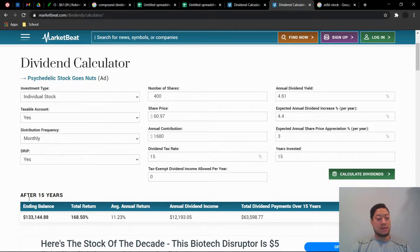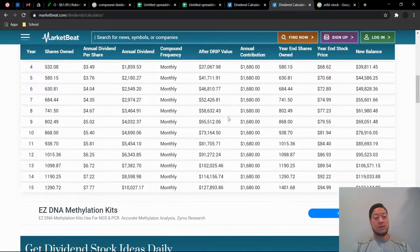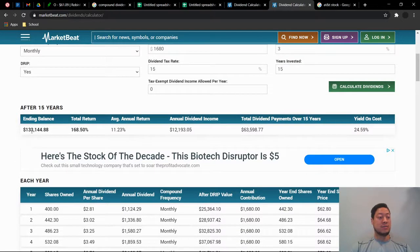So when we hit calculate here, if you look at the first year, I would be at 42 shares more. Over the next 15 years, I will have 1,401 shares. So the ending balance in the 15 years would be $133,144. Total return at 168%. Annual return at 11.23%. Just from the dividend income is $12,193 per year. Total dividend payments over the 15 years would be $63,598. So that's just about half as well.